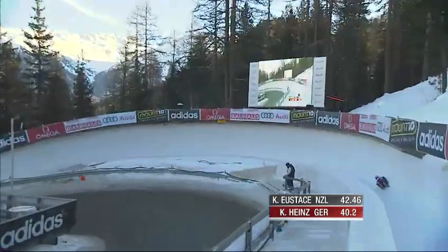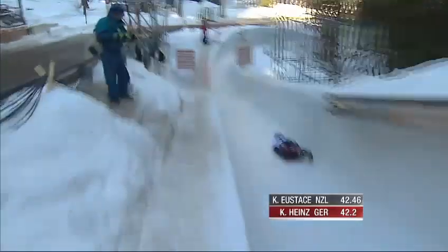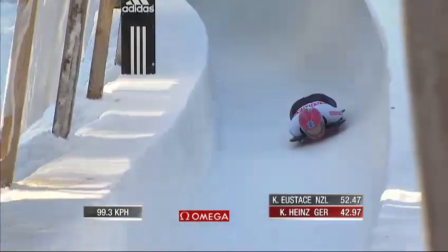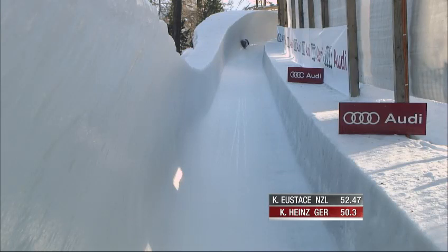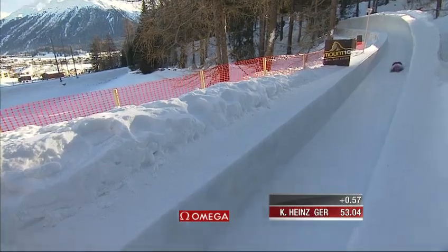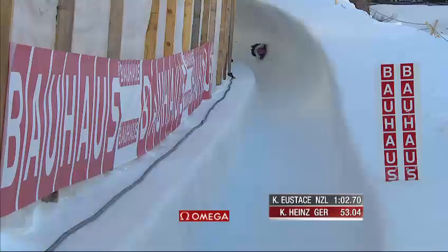See what kind of speed she can generate coming out of Horseshoe. Bit of a lower line there. She's five-tenths back, 99.3. Doesn't have the same kind of speed that we've seen from some of the quicker athletes. She's about third or fourth in the speed traps. Gap is growing.